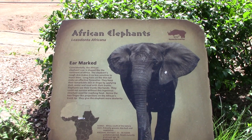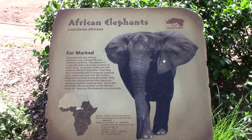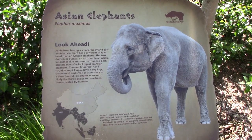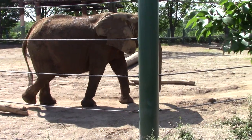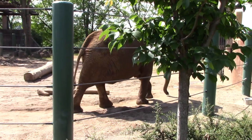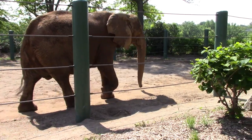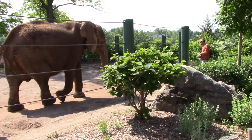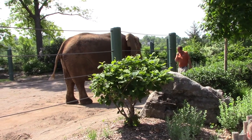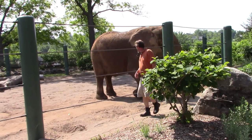Alright, elephants. We got African elephants with their larger ears. And we also have Asian elephants with the smaller ears. Alright, this young elephant's name is Mickey. A little bit bigger than a mouse, though. All right, Mickey is following his trainer. You see the whistle? I'm sorry, it's a her. I apologize. It's a female Mickey.